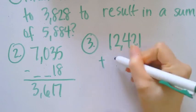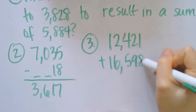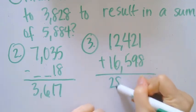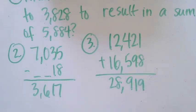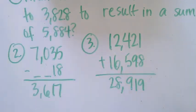12,421 plus 16,598 would equal 28,919. Is this true? Did I make a mistake? If I did make a mistake, please kindly, respectfully tell me what that mistake is and fix my mistake for me. If I didn't, give me a smiley face, double thumbs up, give yourself a pat on the back for me.